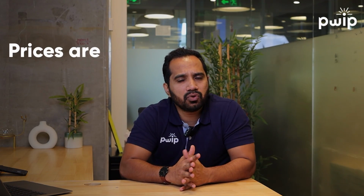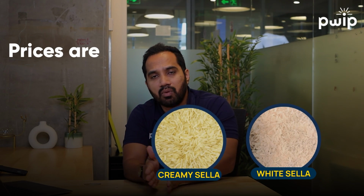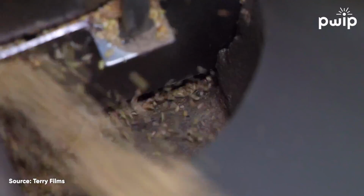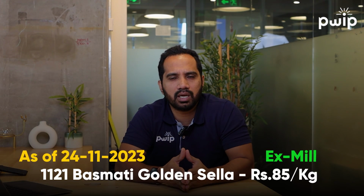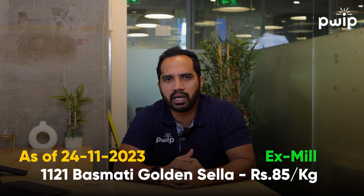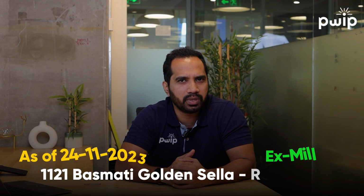Now, the price points of white Sella versus creamy Sella versus golden Sella will differ. Normally the raw and steam are highly priced and the Sella are a little lower priced, because when you process raw directly without steaming or boiling, it leads to a lot of brokens, and the millers have to compensate for the brokens, which is why the pricing is adjusted accordingly. So for parboiled, I think today's ex-mill price is anywhere between 80 rupees to 85 rupees, right?